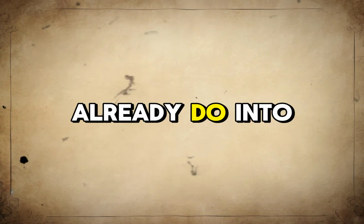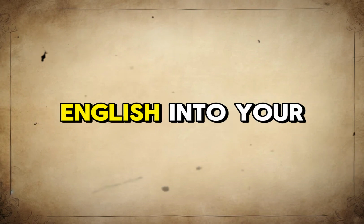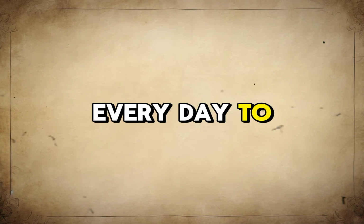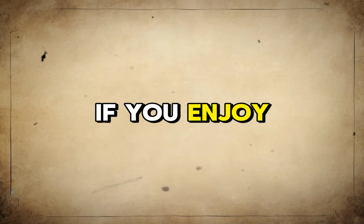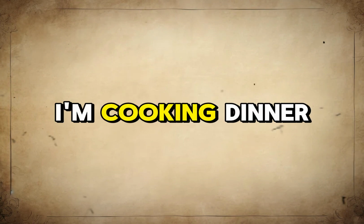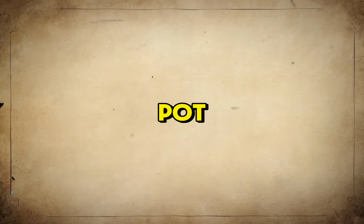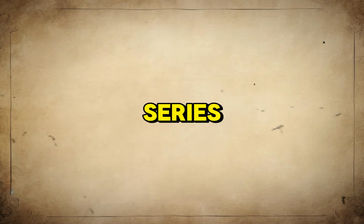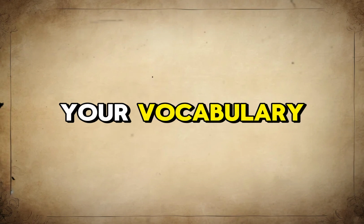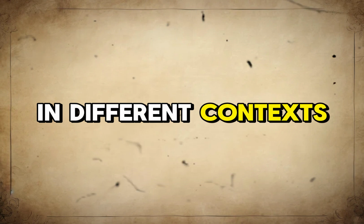Transform what you already do into English. One of the most effective ways to integrate English into your life is to use the activities you already do every day to create stories. If you enjoy cooking, think about the words you would use during the process. "I'm cooking dinner, I'm chopping the vegetables, and I'm putting everything in the pot." If you like watching movies or series, try describing them in English. This will expand your vocabulary and also improve your ability to understand English in different contexts.